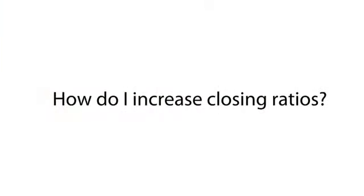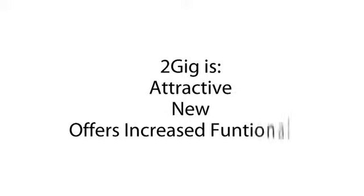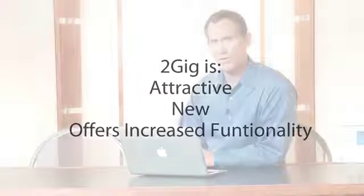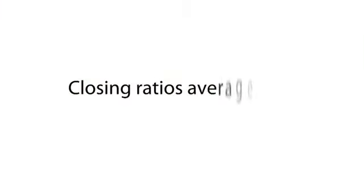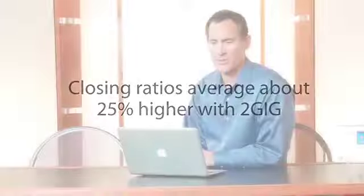We believe there's a wish list from the dealer, and what I'd like to talk to you about is how 2 gig addresses the wish list of the dealers. One of the wishes is how do they increase the closing ratio? Well, with 2 gig, the equipment becomes a differentiator and a key component to the sales process. It's an attractive product, it's new technology, and increased functionality. We know that their closing ratio on average is about 25% higher with a 2 gig product over traditional alarm systems.